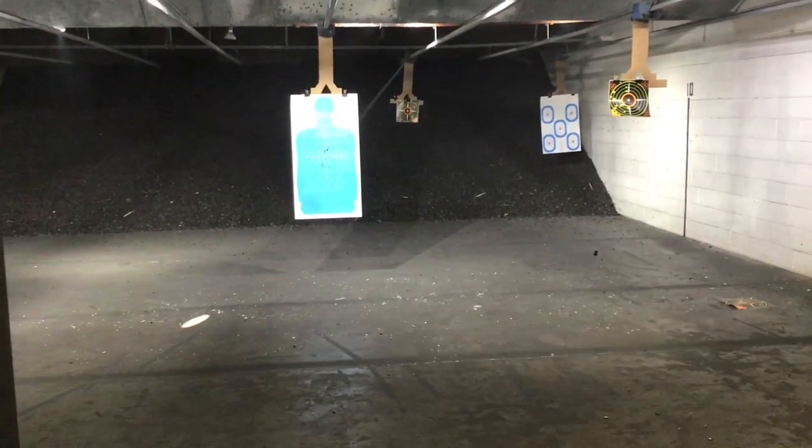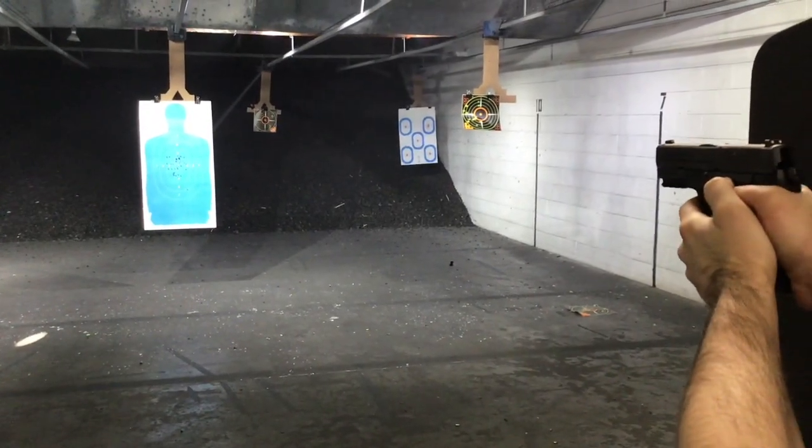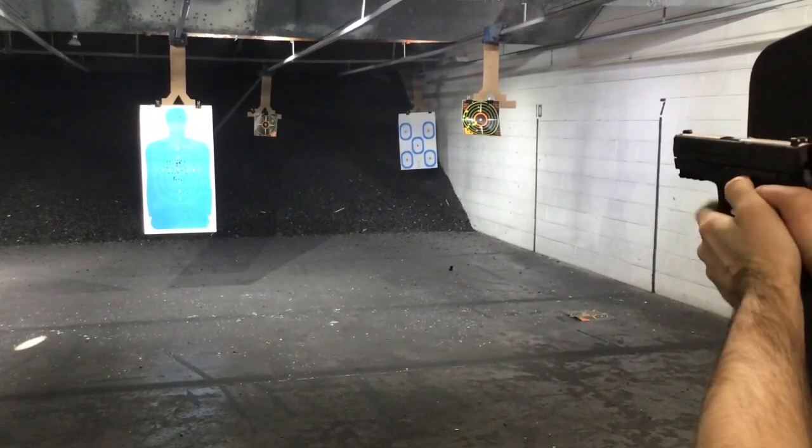First shot, double action. Right here you can see how combat accurate the pistol is by looking at the target's head. This is at 7 yards.